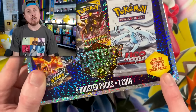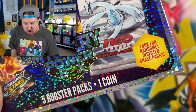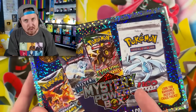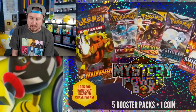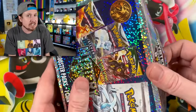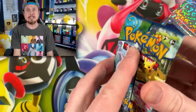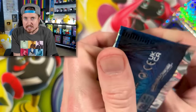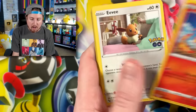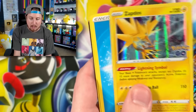And right here, this logo indicates that there is possibly a chance at a randomly inserted chase pack. Now, what is that chase pack? They don't tell us. However, on the front, I see some vintage Pokemon goodness, and even on the back, Heart Gold, Soul Silver, more vintage Pokemon goodness. So I would think out of 16 Pokemon mystery boxes, surely there's gotta be at least one vintage chase pack somewhere, right? 16 boxes, a value of over $500 in Pokemon Mystery Power Boxes.